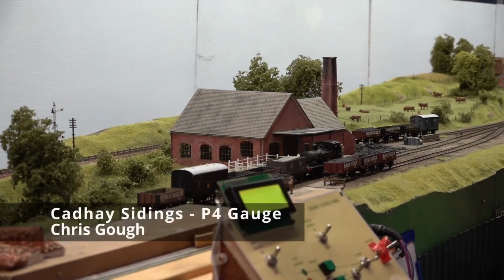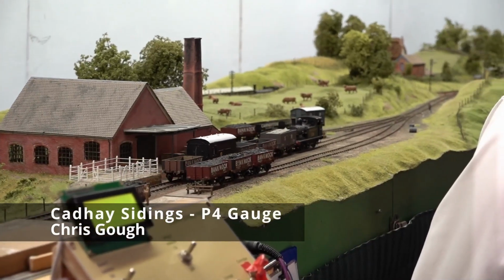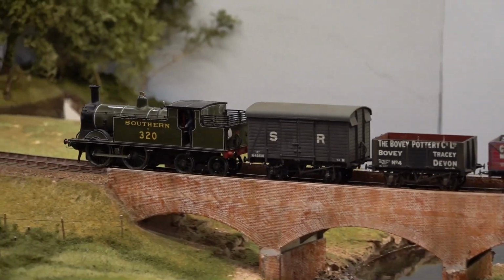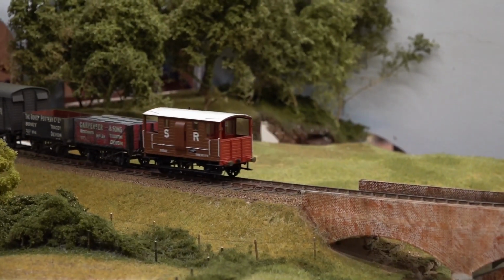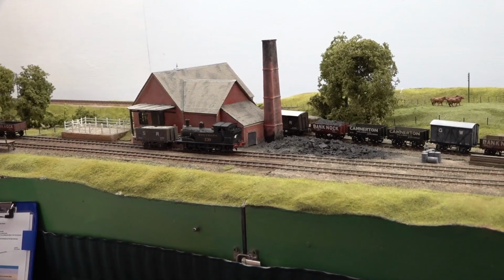Cadham Sidings in P4 gauge. Exhibited by Chris Goff. Cadham Sidings is a Southern Railway layout, set around 1930 and built in 4mm scale to P4 standards. It models the Sidmouth branch with an imaginary set of sidings installed at the real Cadham crossing to serve a couple of industries.